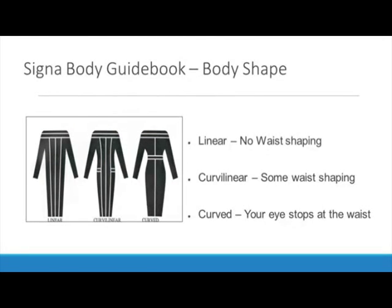I'm a linear type style, so very rarely do I try to emphasize that I have a waist because I don't have one. If you're a curvy linear, the sheath dresses and things of that nature are going to look very nice on you, and you're going to have that 7 to like 10 inches definition between your shoulders and your waistline. And then the curvy is like 12 inches or more. There are actually a lot of people who do have that, and instead of wearing a big shirt, they should actually be belting.